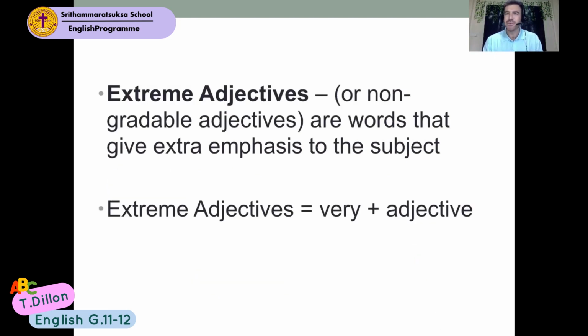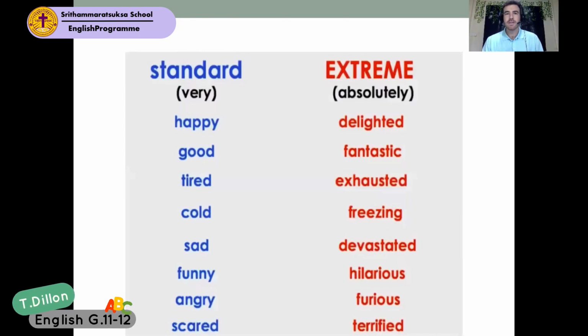So what are extreme adjectives? Extreme adjectives or non-gradable adjectives are words that give extra emphasis to the subject. So extreme adjectives already mean very plus the adjective. So as you can see, all the blue words on the left are standard adjectives, and all the red words on the right are extreme adjectives. So the first example we see, happy. So instead of saying very happy, we can say delighted.